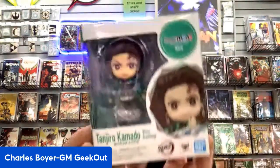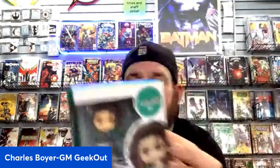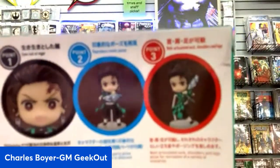Next is a Figure Arts Mini of Tanjiro from Demon Slayer. Comes with his little sword and an angry face. I don't know if he comes with any extra accessories. Probably a stand. Looks like he comes with some extra arms, so he might have some extra. Oh, you can see the little picture on the back where he comes with extra arms and he can actually pull his sword out and do cool stuff. So that's cool. Little Tanjiro.